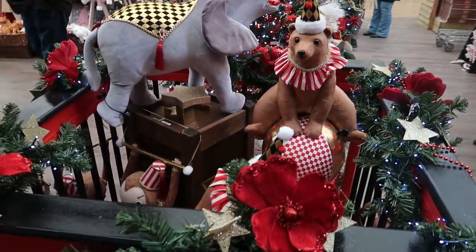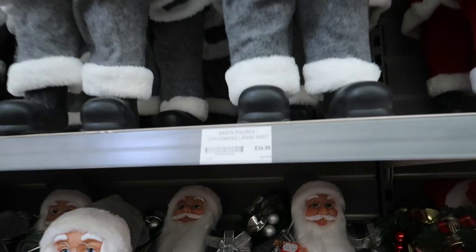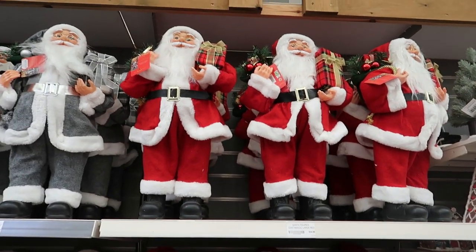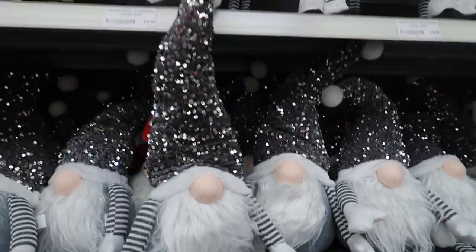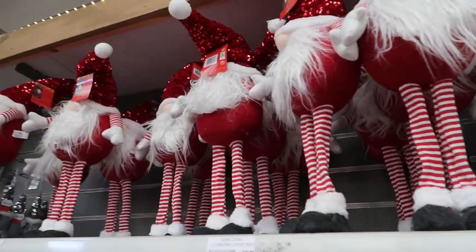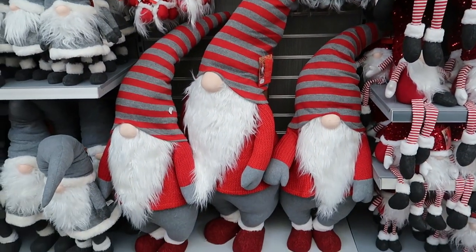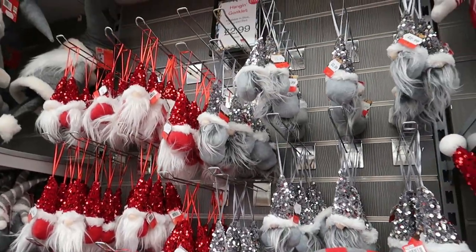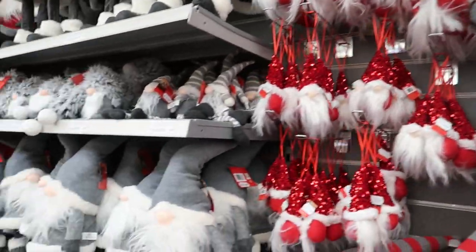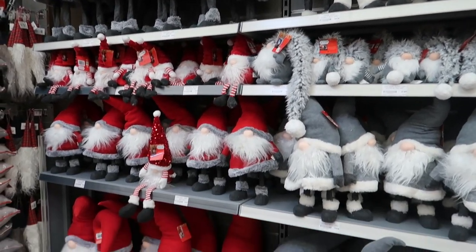Clown area. And then you've got your man himself in red and also grey. $34.99 are both of them. Some more of these that are stood up. These are $14.99. The stood up ones are $19.99. Well, that's a big one. It's a big Santa. It's £199 that. Wow. Baubles are $2.99. Some more here. Loads of Santas here. Look at all the Santas.